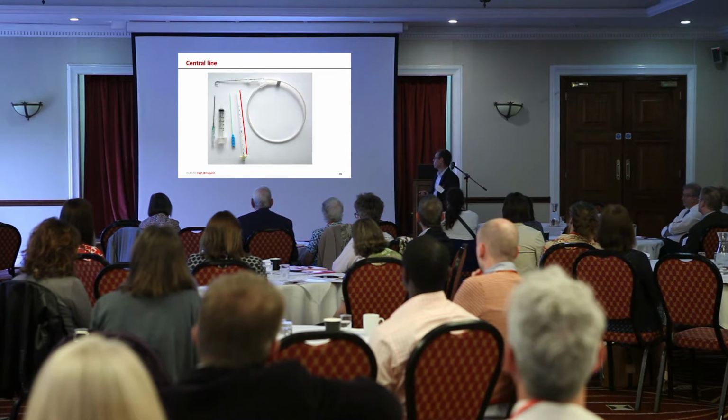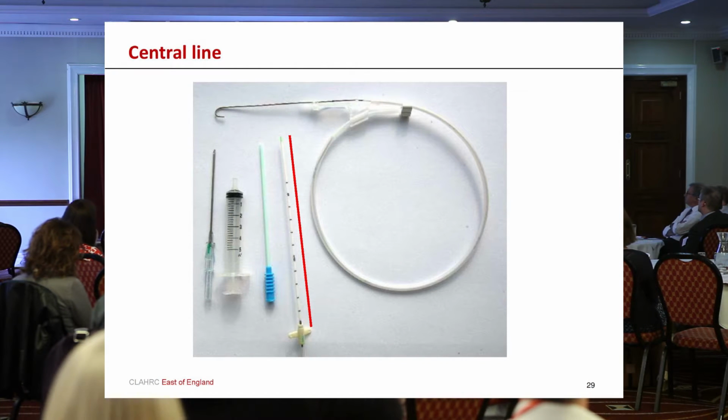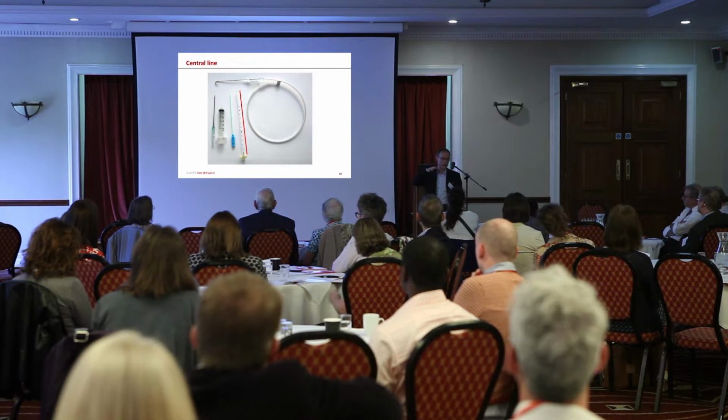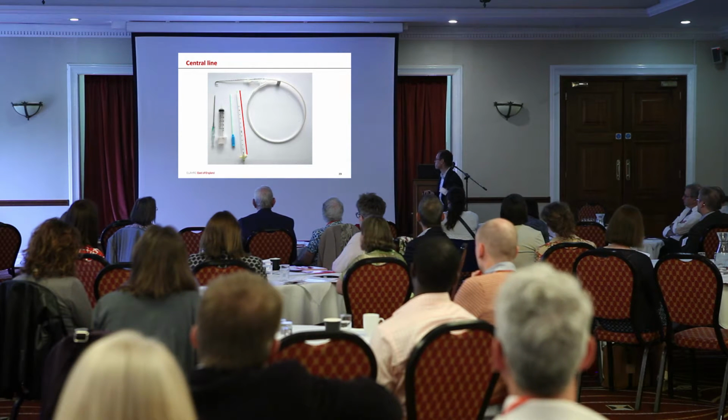And these guide wires form part of a central line set, or central venous catheterization set. And you can see the guide wire coiled up there in its introducer sheath. And it's used to swap between various different devices and ultimately to introduce this thing here, the catheter, typically into the right internal jugular vein, and it's used for putting in medicines and for taking measurements.